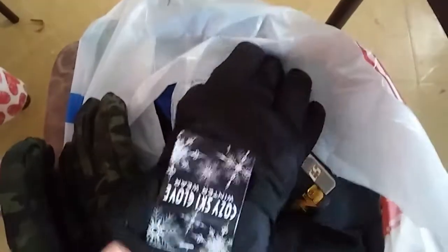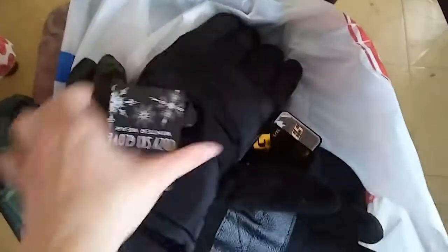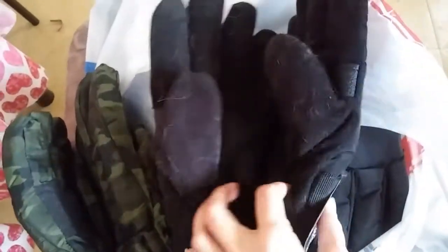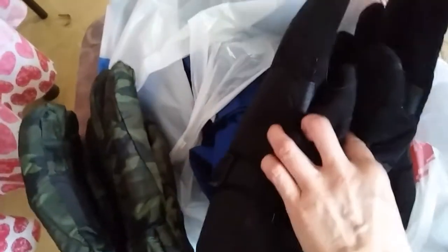I have these huge man gloves, but these are actually going to be awesome for diving because they are like a pillow on the inside, and I don't really know how fur got on them, probably from some other stuff they had, but it doesn't look like pet hair, it just looks like fuzz. But these are super big, super huge.